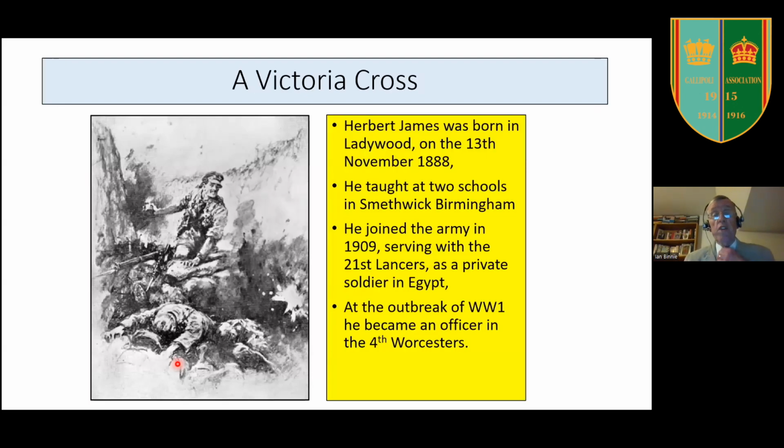And of course, a Victoria Cross was won by, well, is it somebody from Birmingham? Because he actually was born in Ladywood, which is in Birmingham, but he lived for most of his life before moving to London in Smethwick. Now, if you know anything about Birmingham politics, people in Smethwick deny that they're part of Birmingham, they're now part of Sandwell. But that's of only interest to those of us living here.